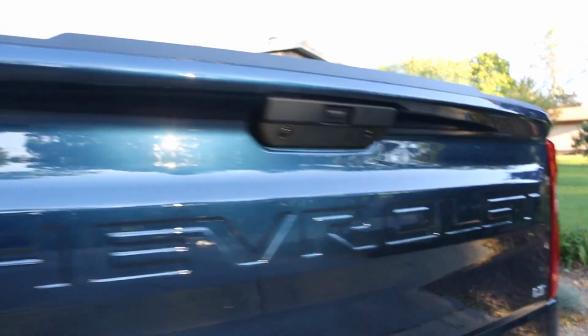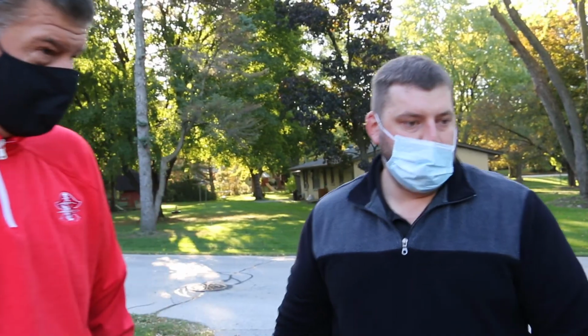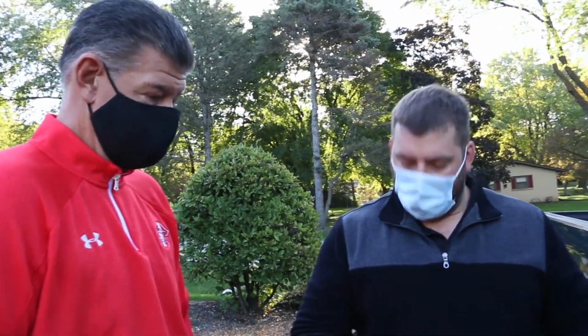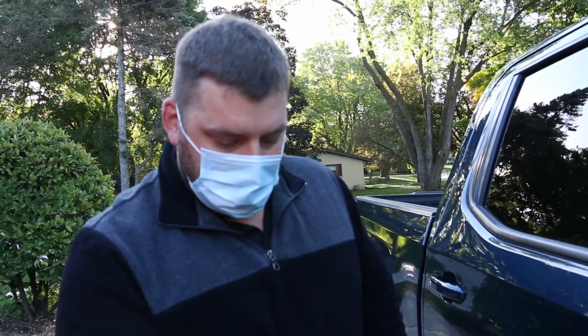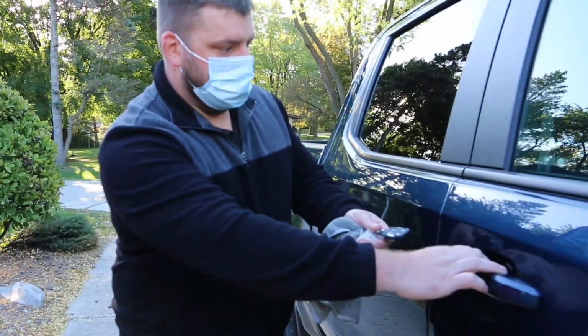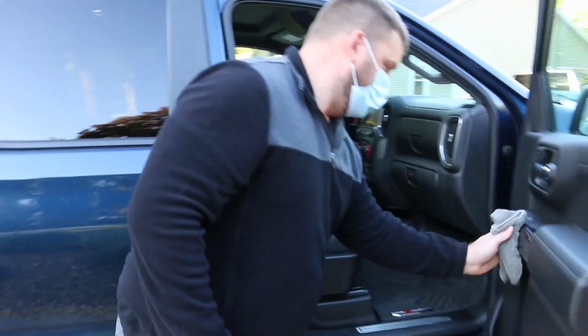As you know, what's new with this new body style of 2019, all the swing panels are aluminum, so the tailgate indeed is lighter. Everything is keyless now with the keyless remote fob. You can lock and unlock the doors, remote start from here. Another neat aspect is the passive entry. You just simply, in the vicinity, press that silver button, you can open up your doors.